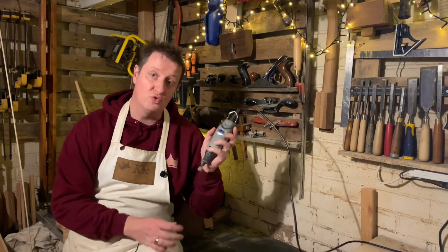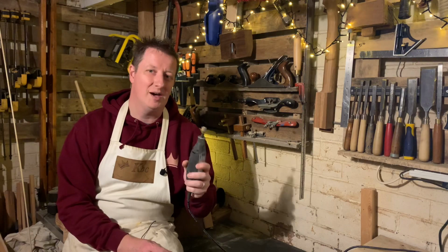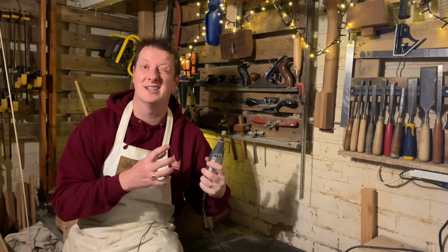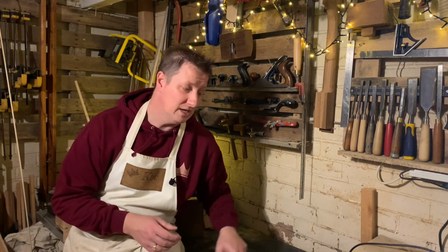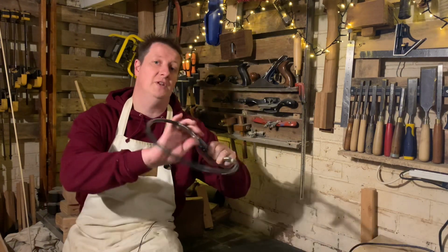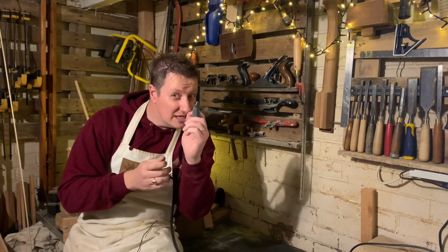And number five on the list is a Dremel, the original multi-tool. These things are brilliant. We can sand with them, we can grind with them, we can carve things with them. Such a useful thing. This one even comes with the flexi kit as well, so you can attach that and have more detailed work going with it. Such a useful thing. Anybody's going to love getting one of those.